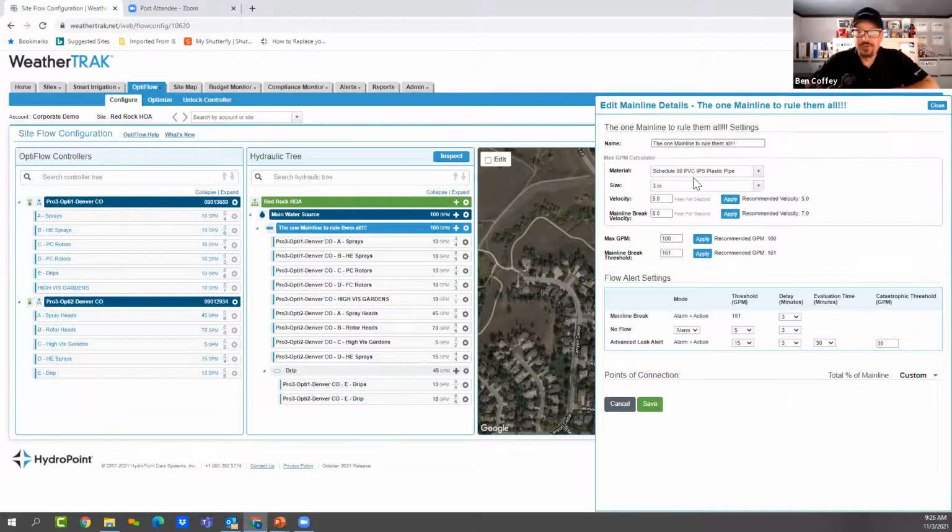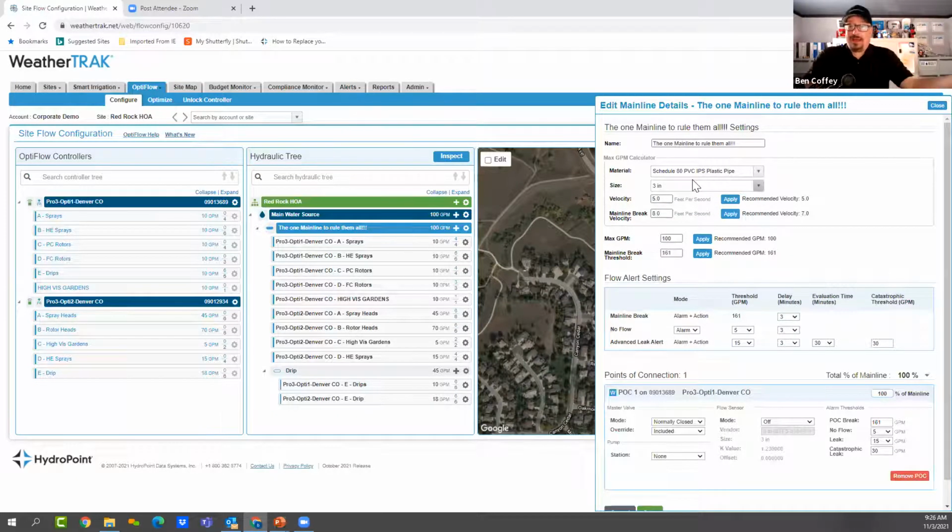We have some tools to help you decide on what the capacity should be based on your current hardware. What type and size of pipe are you running on your system, right? What flow sensors and master valves do you have on your system? We add those points of connection in there. So this is, even if everything's already programmed, this is the step that has to take place.